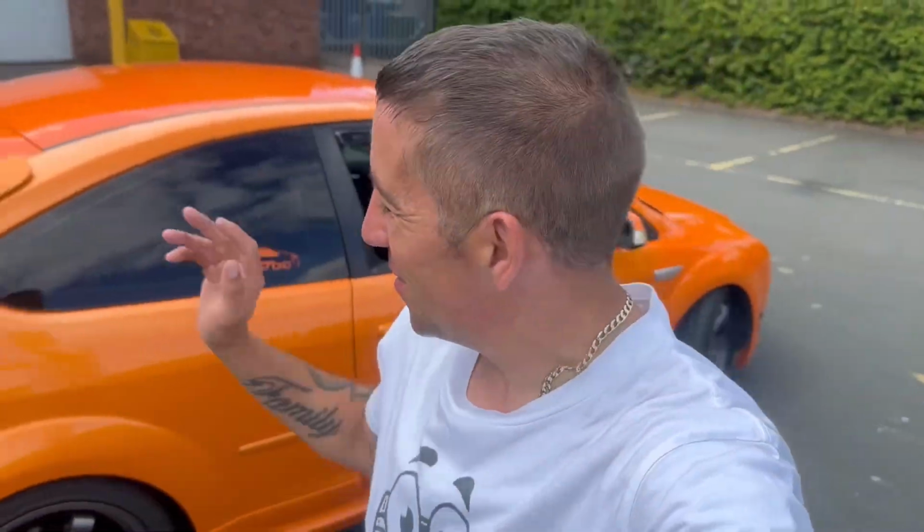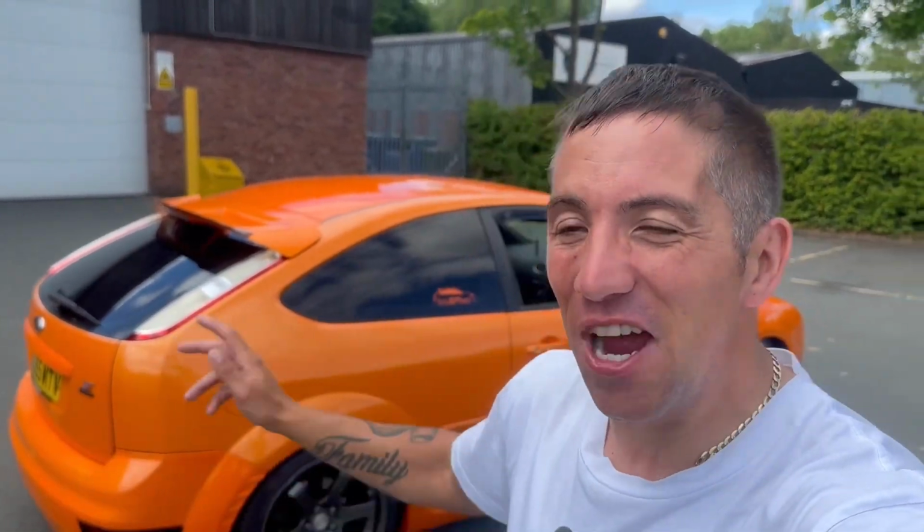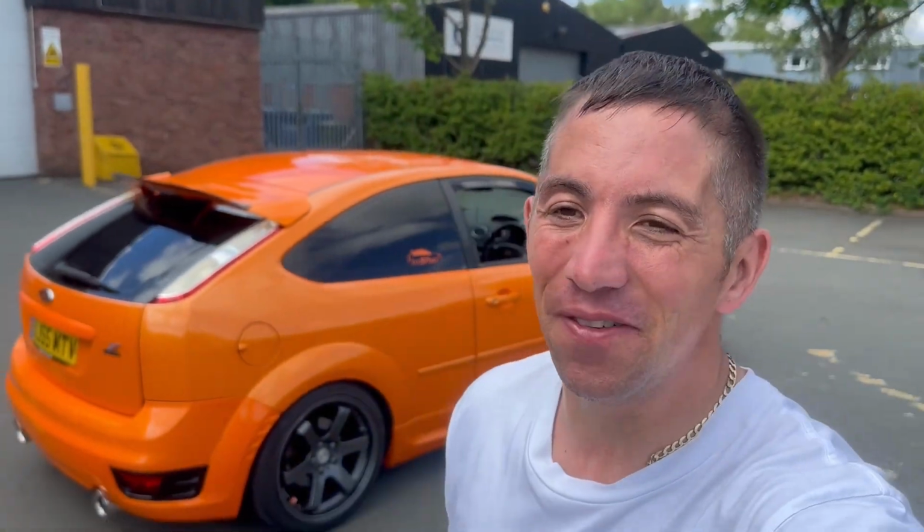So I think you guys can agree that these cars, the exhaust note on them sounds absolutely fantastic. They just sound so good. It's one of my favourite things about the cars, how it sounds. I just absolutely love it. So that's definitely a good reason why you would want to buy one of these cars.